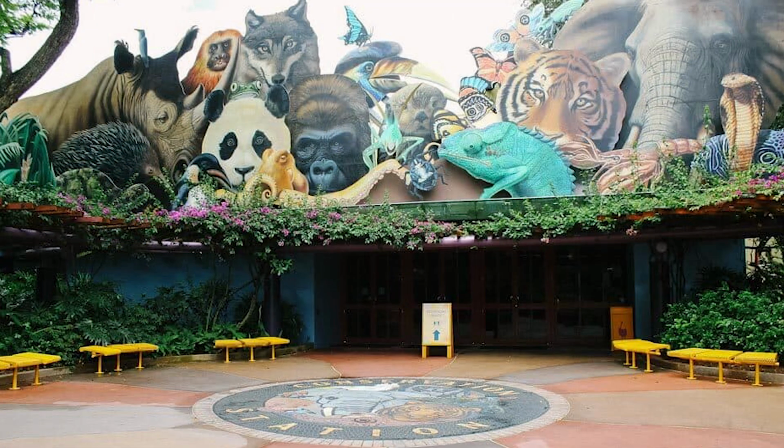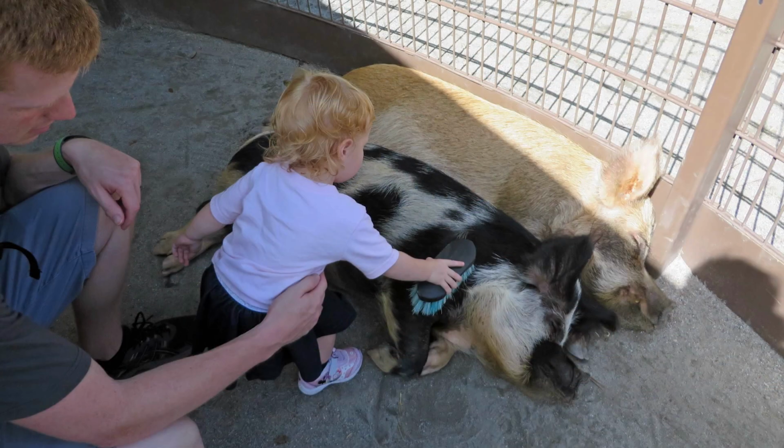From there, you can also take a train to Rafiki's Planet Watch and Conservation Station. There's a petting zoo back here. You can also see vets and nutritionists at work. You can learn more about conservation. A lot of fun things to do, but it does take a little train ride sort of outside of the main part of the park and therefore takes a little bit of extra time.